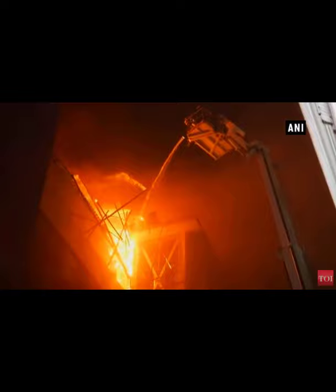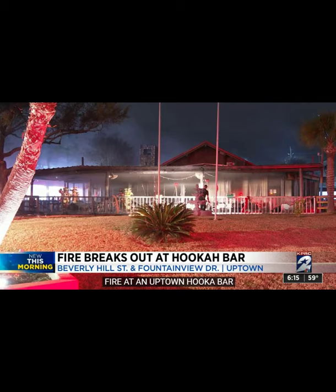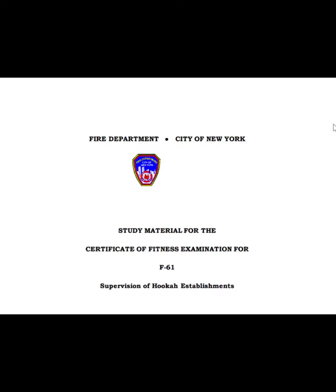Also new this morning, a fire at an uptown hookah bar overnight. Beverly Hill at Fountain View is the location. About 2 in the morning, crews arrived and quickly put the flames out. The building sustained some damage. At this point, it's not clear how the fire started.